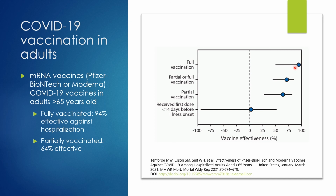Unfortunately, the toll of COVID-19 has been observed in the elderly disproportionately to other age groups. So this is a major breakthrough and is strongly recommended if you haven't received it.